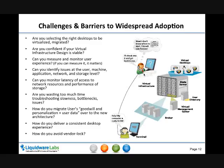Another part of the process, when we talk about assessment and then migration to any new technology, whether it's cloud or VDI or client hypervisors, is what do we do about all that goodwill and stuff that's on users' desktops? This is something I think all of us will hear more and more about in the coming year. That's my prediction, at least for 2011, which is, okay, I've picked the right users.